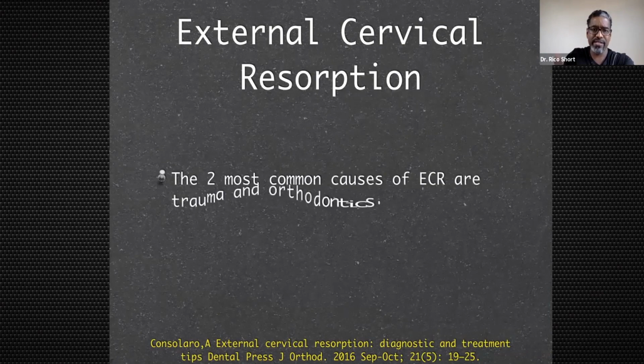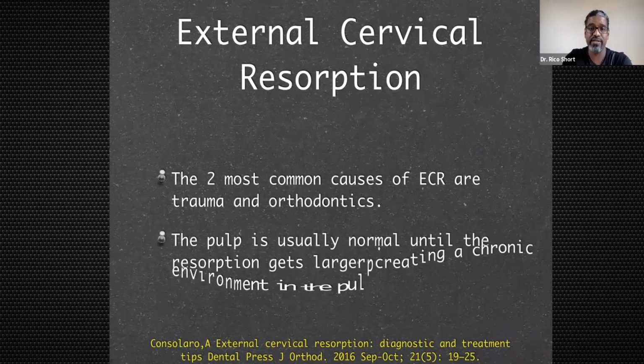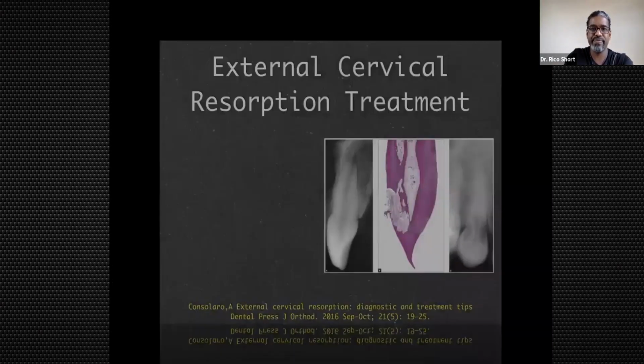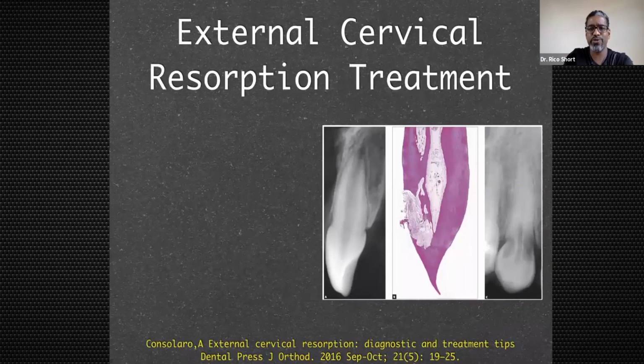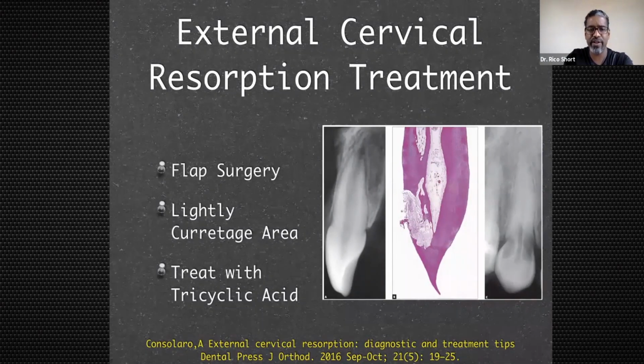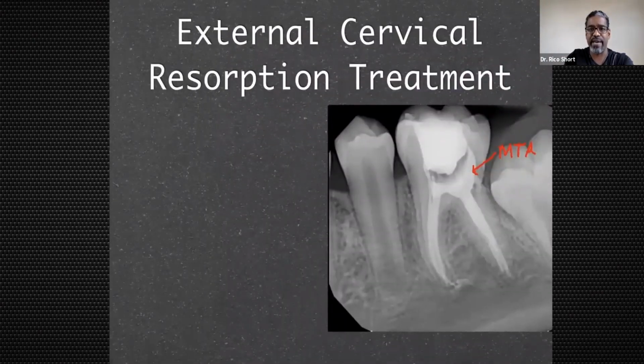Again, I talked about the two most common causes of ECR, trauma and orthodontics. The pulp is usually normal in these kinds of cases. So what kind of treatment? There's a surgical approach. We can flap it, lightly curette the area, treat it with trichloroacetic acid, and restore it with Geristore. And then that's it. We don't necessarily have to do endo on most of these cases unless the patient becomes symptomatic.